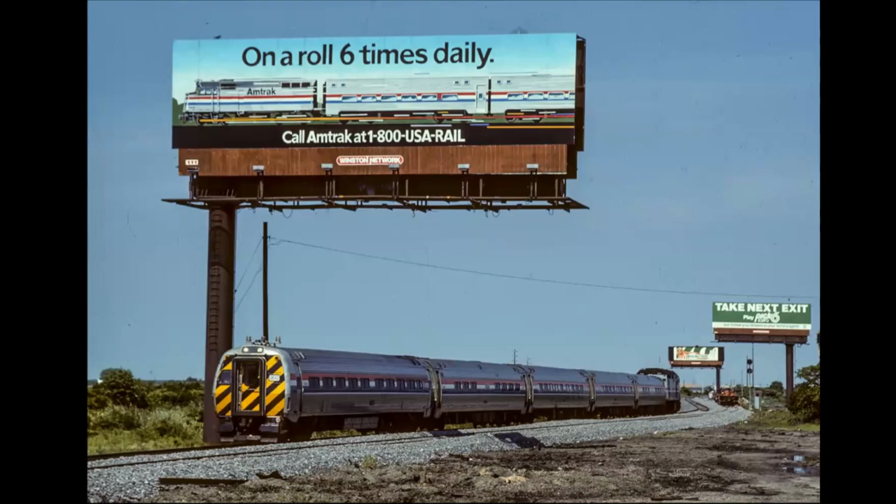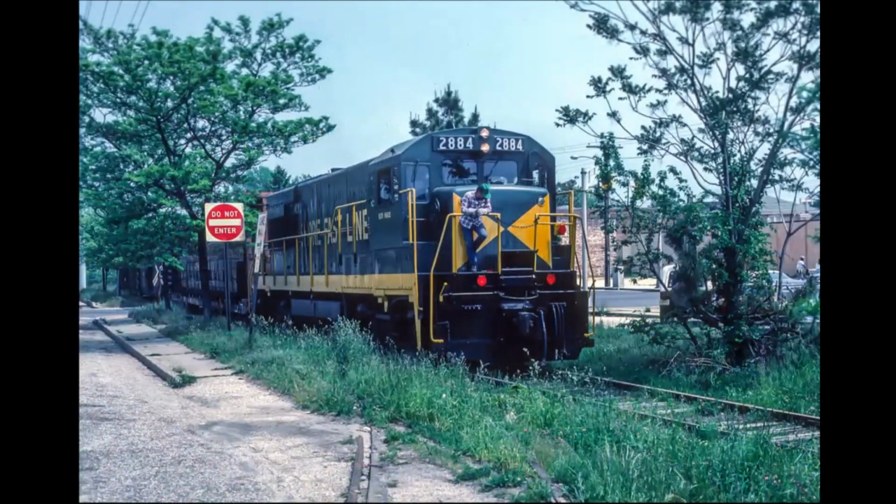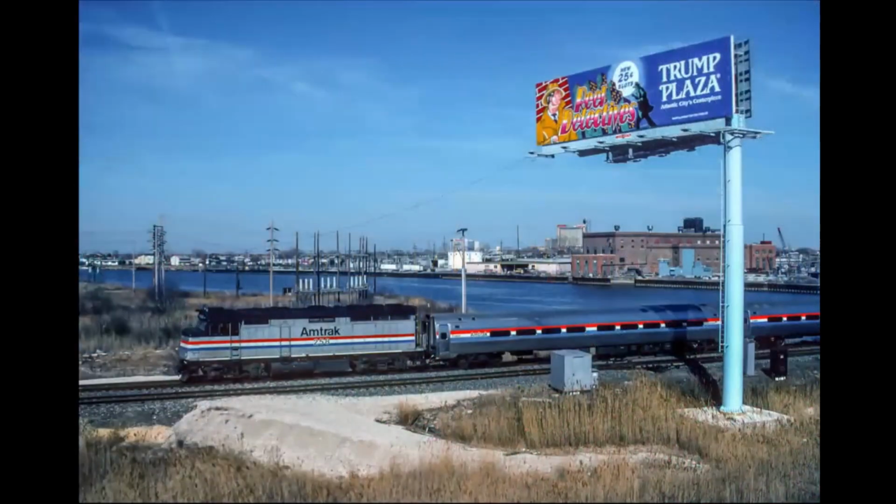Out here in the meadows, a branch took off into Pleasantville that was served by Shore Fast Line, now served by Southern Railroad of New Jersey. I'm sort of embarrassed to say I have not done this in the SRNJ days. Last time I was down here doing this was back when Shore Fast Line ran the service. And then finally, leaving the meadows, we arrive in Atlantic City, just across the lagoon there. Amtrak train coming out of Atlantic City here.